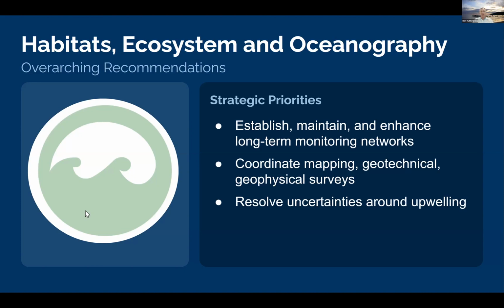There's likely going to be a great deal of mapping, geotechnical and geophysical surveys that are going to need to be done. And so finding ways to coordinate those activities so that they are happening concurrently, ideally in concert with monitoring, to try to understand first what we're learning from those surveys, and second, if there are any effects for us to be able to detect them. And upwelling is likely going to be a key issue. Some of the modeling work from Integral and others has suggested that there may be some changes due to upwelling, but again, given the variability of the system, are those changes going to be detectable and then result in detectable changes in the biology? That is something that is still very much unclear.